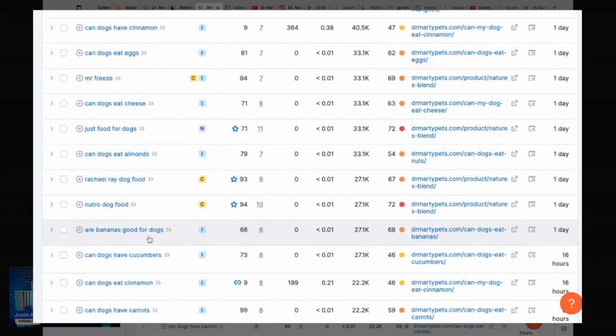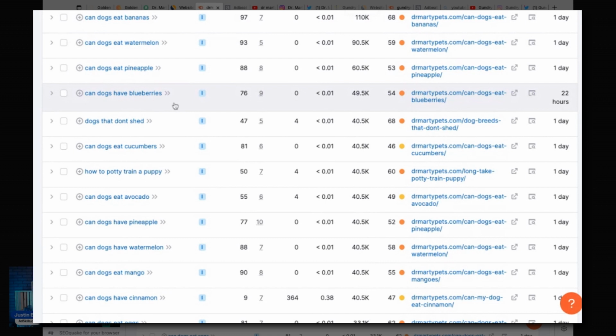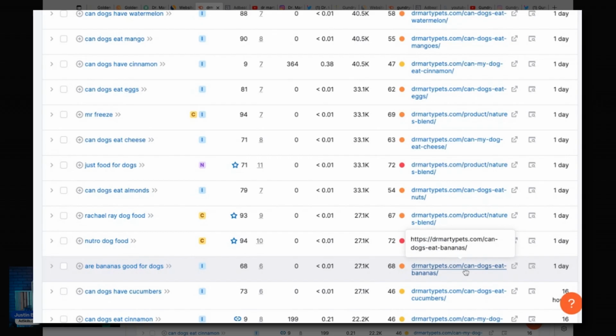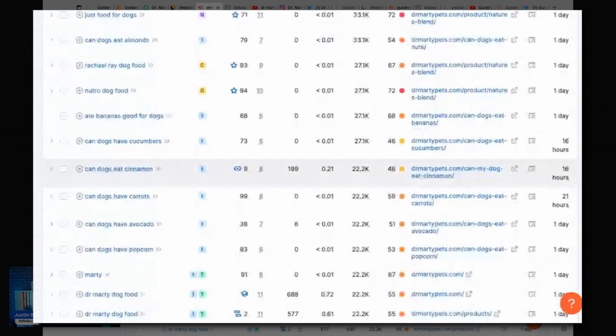Quick little teachable moment. This is a different keyword in the eyes of Google than what I saw up here somewhere. I thought I saw, can dogs eat bananas? Different keyword. 110,000 people searching that versus down here, are bananas good for dogs? Only 27,000 people searching that. So same question, and they actually have the exact same page. We see this slash can dogs eat bananas slash can dogs eat bananas. So they're ranking for both terms on that. All right, we pretty much found their strategy.